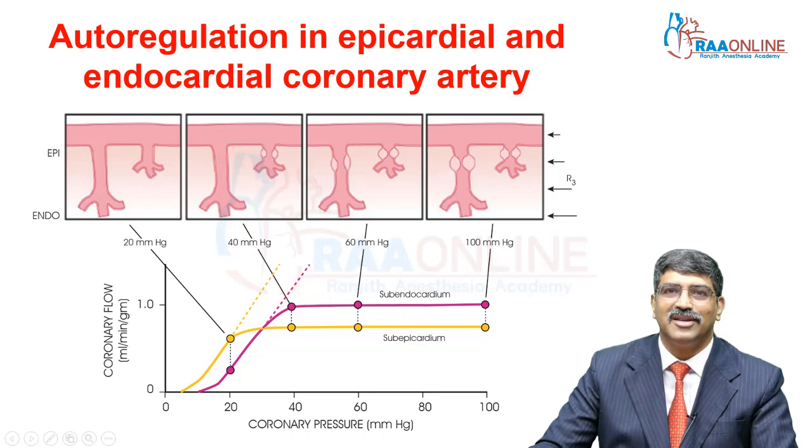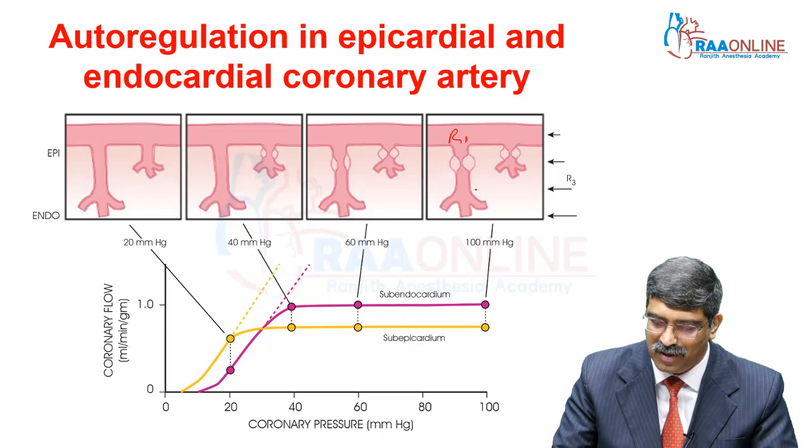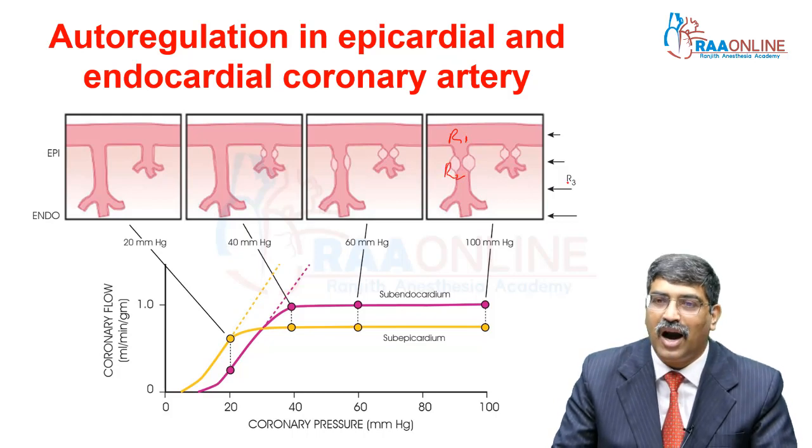Another important thing is you have to look at the autoregulation in the epicardial and the endocardial coronary artery. This is the epicardial vessel, this is the myocardial vessel and this is the endocardial vessel. This is normal coronaries, and when a coronary disease happens, what will happen? This is R1, and resistance 2 is inside the myocardial vessel, and R3 is the subendocardial resistance.